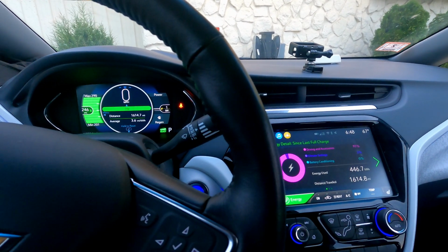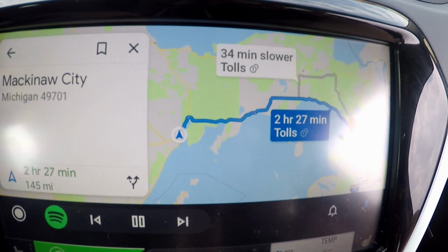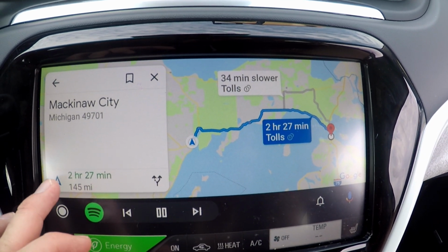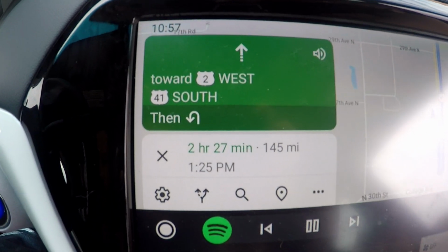We're at the very most western tip or western side of Lake Michigan, and we'll be traveling over to around Mackinaw City, back onto the upper part of the Michigan Mitten. And yeah, we're in good shape.